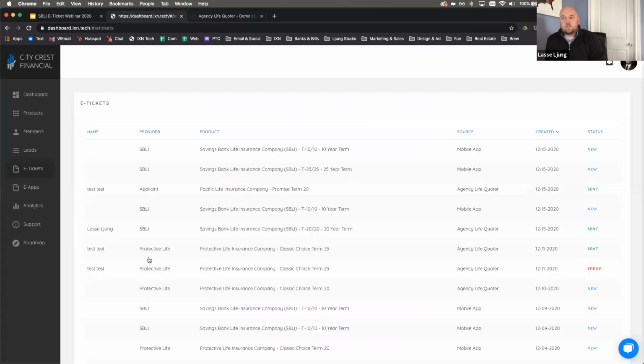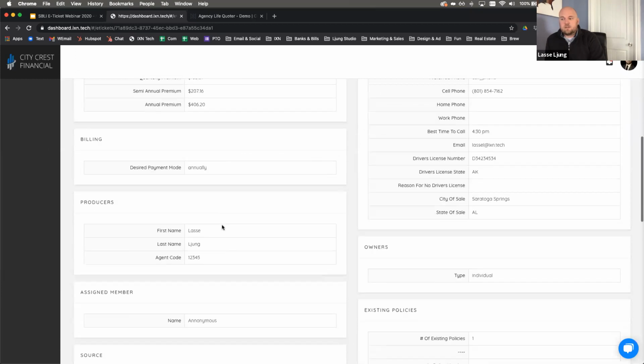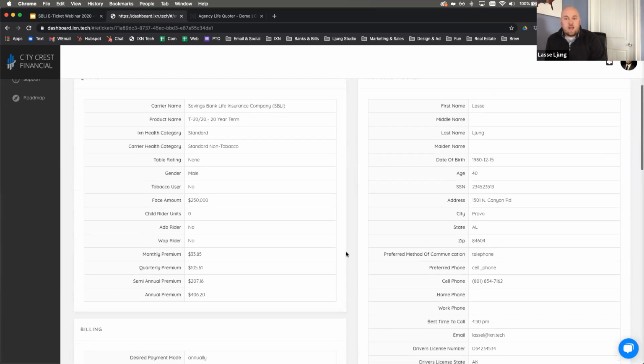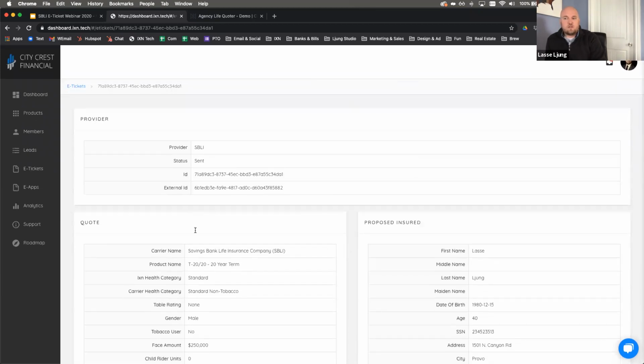And one last piece I want to show you is here in the dashboard. You'll see that now SBLI is its own provider here in the dashboard. So when that ticket is sent, you can come in here and see all the information from an admin perspective. That way nothing's falling through the cracks, things like that. And that's all available here in the dashboard as well. We try to make it easily accessible and things like that.